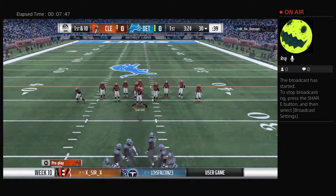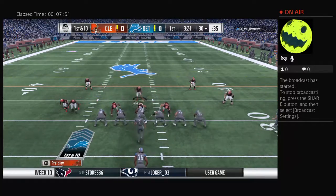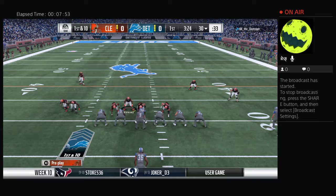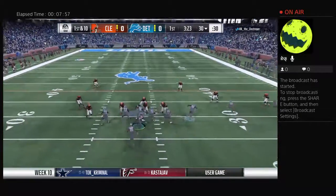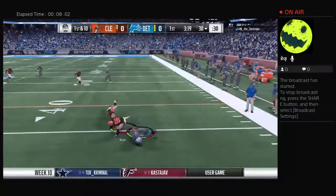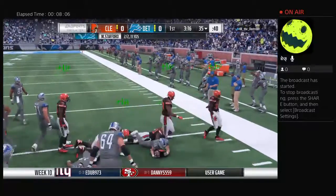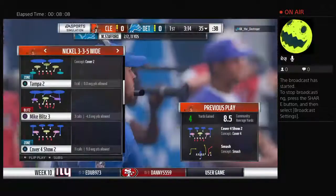Fresh set of downs here. Here's Stafford. To the right and complete to Galladay. And now a fumble. The ball's out. And the defense not able to get it.